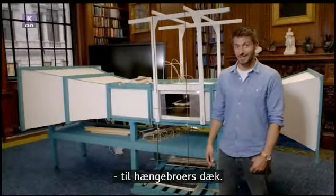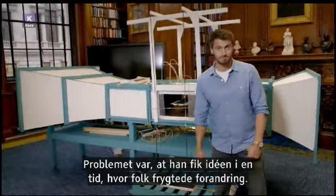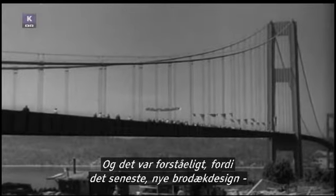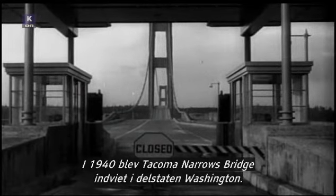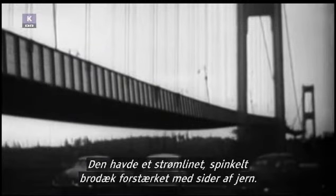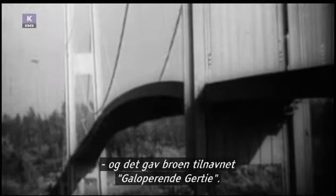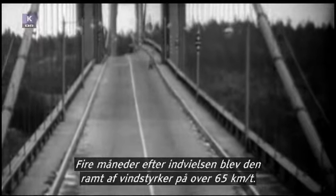And that was understandable, as the last radical redesign of suspension bridge decks had ended in catastrophe. Opened in 1940, the Tacoma Narrows Bridge in Washington State sported a streamlined, slender deck reinforced by 8-foot-deep plate girders along its edges. But this deck bucked and swayed even in light winds, earning it the nickname Galloping Gertie. Only 4 months after opening, it was hit by sustained 40-mile-an-hour winds. The buckling intensified and the bridge tore itself apart.